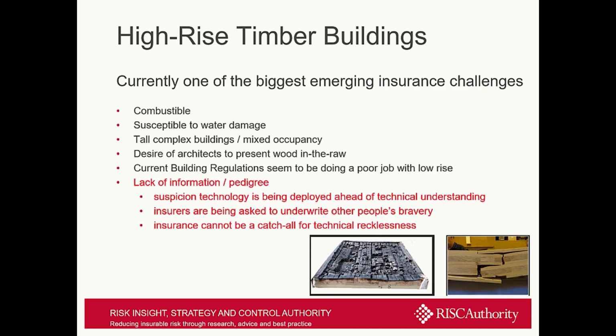However, for the insurer, it presents great challenges when used for the construction of large complex buildings. It's combustible, obviously. It may be sensitive to water damage, the highest category of insurance loss in the residential environment. There is an architectural desire to use it without protective covering, and building regulations seem to have historically done a pretty poor job of tackling the risks associated with timber use in low-rise buildings.